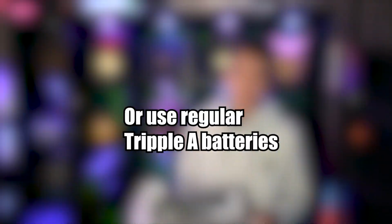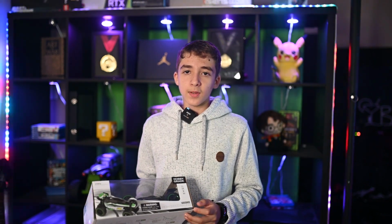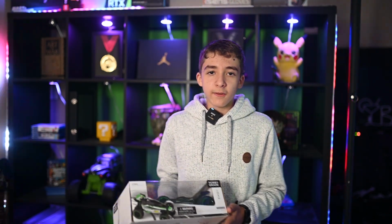The cons are, the battery life is a big one. The battery life of the Phantom may be a bit shorter compared to some other RC cars. You might want to consider purchasing an extra battery for longer play sessions. Limited off-road capability is also a thing. While the Phantom performs excellently on smooth surfaces such as concrete and pavement, its off-road performance might be limited.